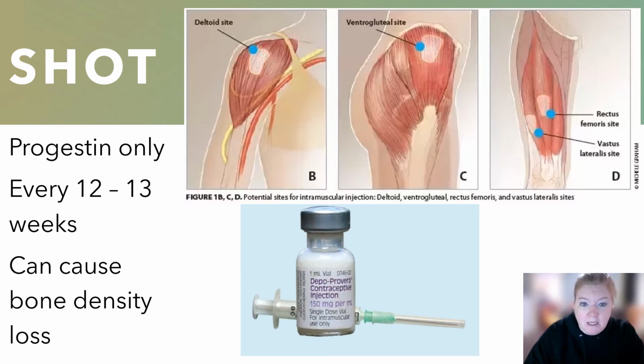Okay. The sort of downside of Depo Shot is that it can cause bone density loss. That includes from your teeth as well as from your bones. So this birth control option is short term. I don't believe it's recommended for longer than 3 years. There were younger people who were given this shot for longer who then at very young ages were having bones that looked like the osteoporosis type of bones in much older people. So this is something that is a short-term option for birth control, and then you would need to choose something else.